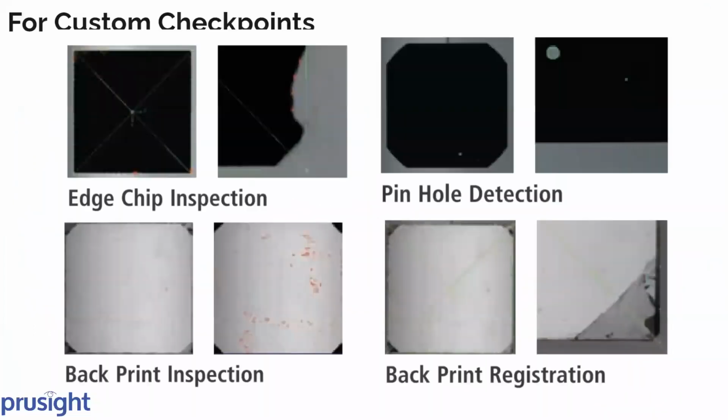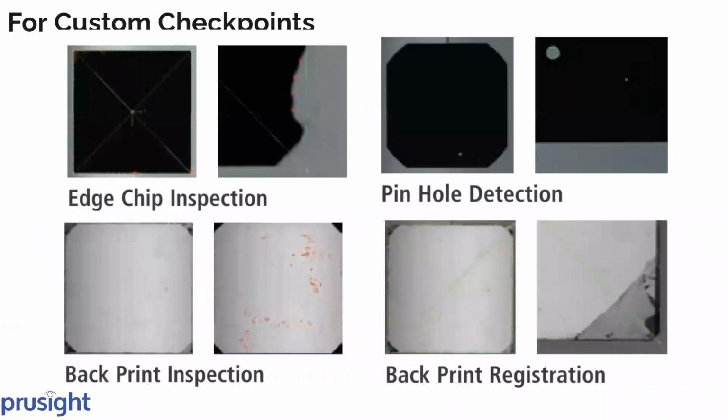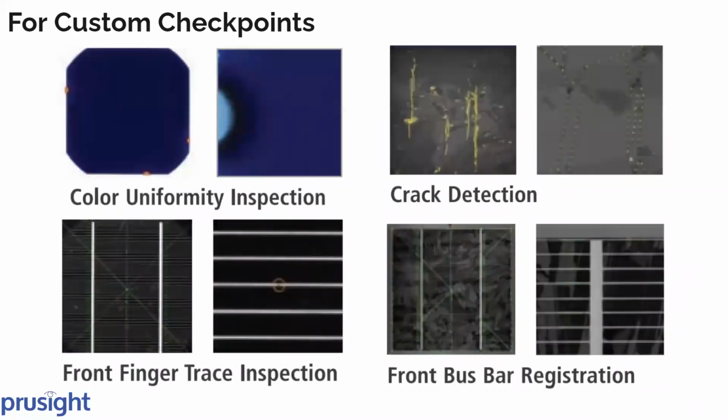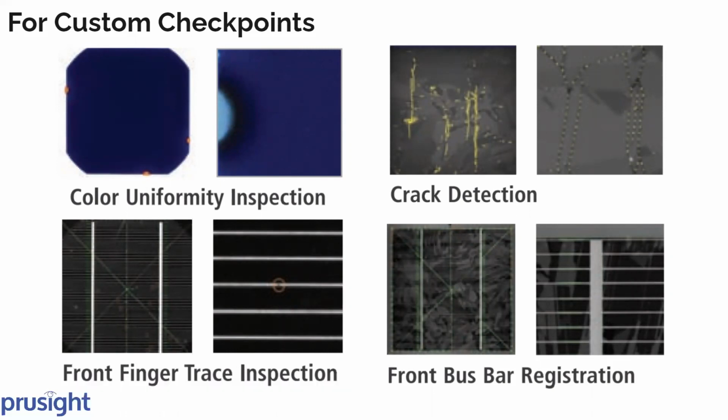Let's look at solar panels. This is for solar panel manufacturing. Again, just an example of how deep this can go. It can be chip detection or pinhole detection, back print detection in both cases here. Similarly, color uniformity, crack detection, front finger and trace detection, and busbar film detection on the top. So multiple use cases. You can train the image, and it can identify in real time.